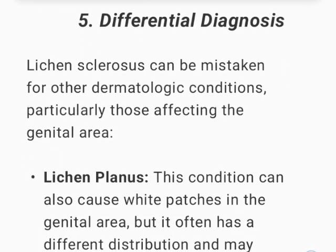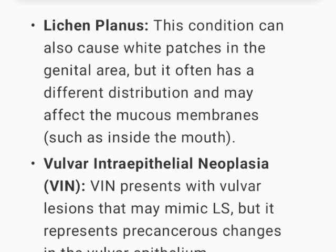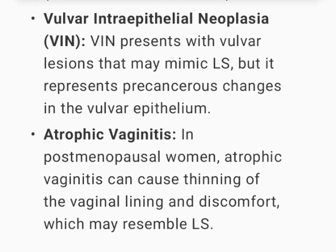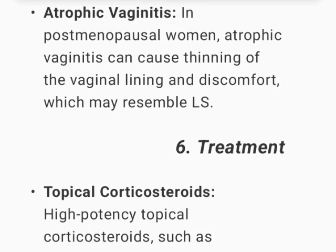5. Differential diagnosis. Lichen sclerosus can be mistaken for other dermatologic conditions, particularly those affecting the genital area. Lichen planus. This condition can also cause white patches in the genital area, but it often has a different distribution and may affect the mucous membranes, such as inside the mouth. Vulvar intraepithelial neoplasia, VIN. VIN presents with vulvar lesions that may mimic LS, but it represents precancerous changes in the vulvar epithelium. Atrophic vaginitis. In postmenopausal women, atrophic vaginitis can cause thinning of the vaginal lining and discomfort, which may resemble LS.